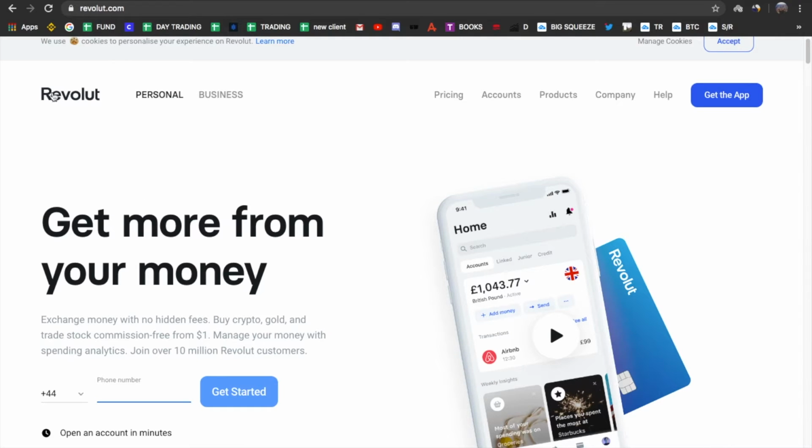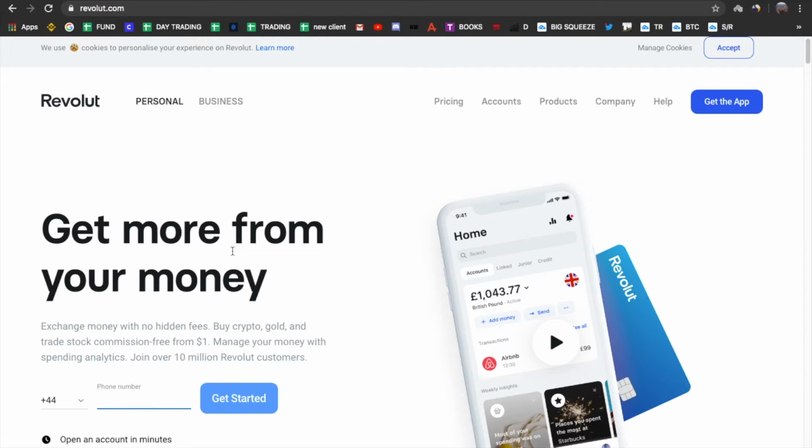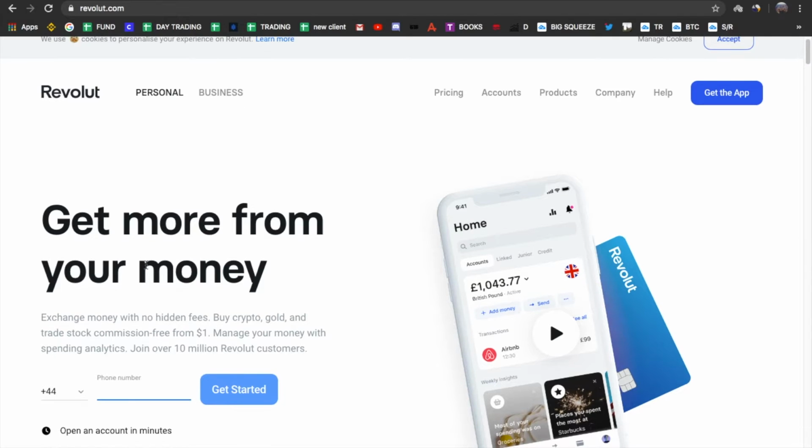Revolut is basically a bank, but an online bank without physical offices, right? And it's very good. I'm already using it a long time. I never had issues. They have support 24/7. If you need something, they are always very helpful. And they are very, very good. They are doing instant.